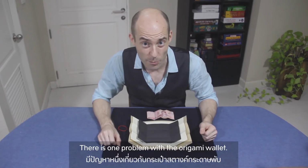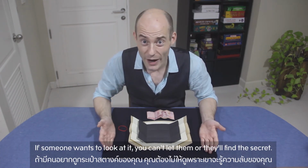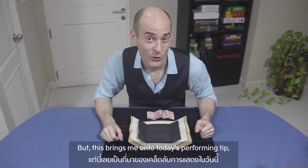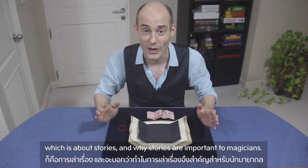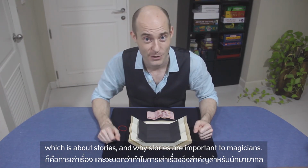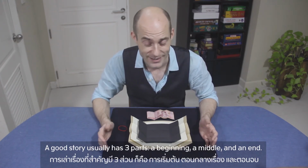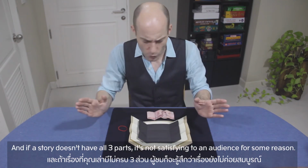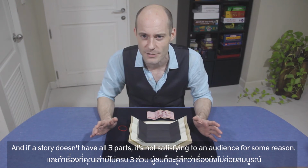There is one problem with the origami wallet. If someone wants to look at it, you can't let them, or they'll find the secret. But this brings me on to today's performing tip, which is about stories and why stories are important to magicians. A good story usually has 3 parts, a beginning, a middle, and an end. And if a story doesn't have all 3 parts, it's not satisfying to an audience for some reason.